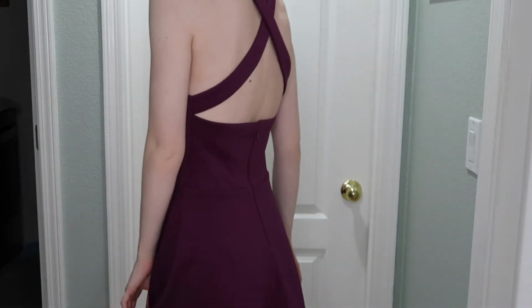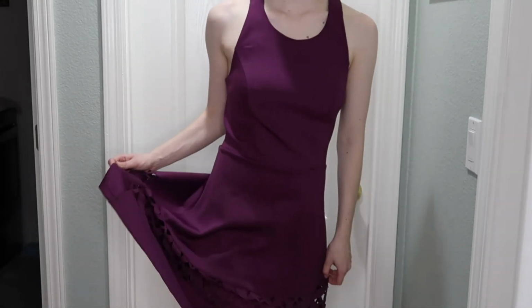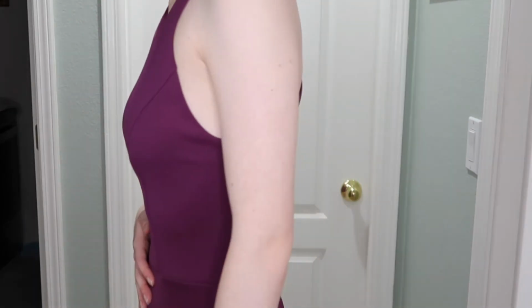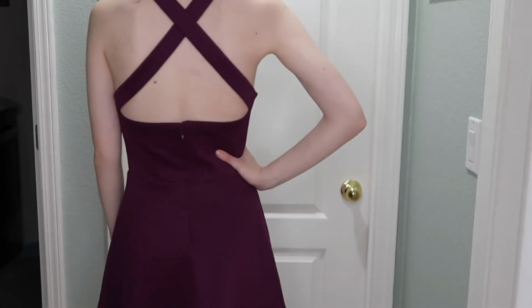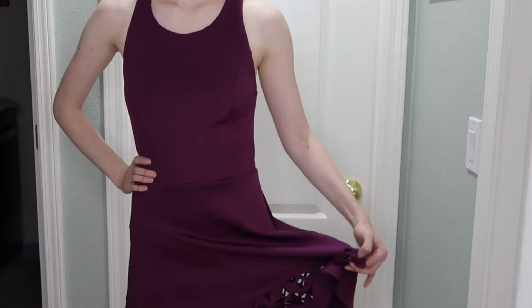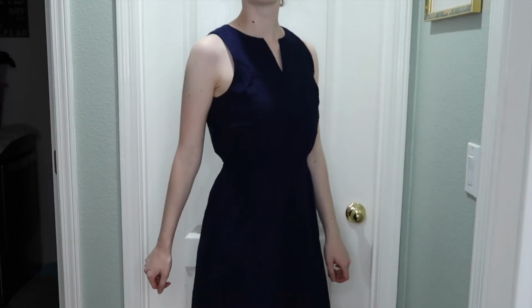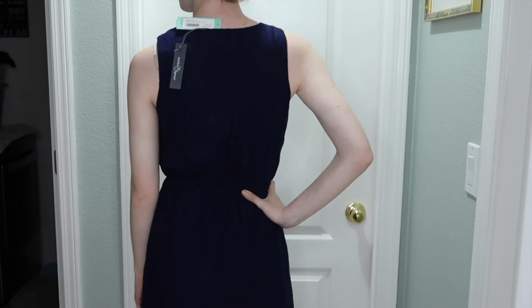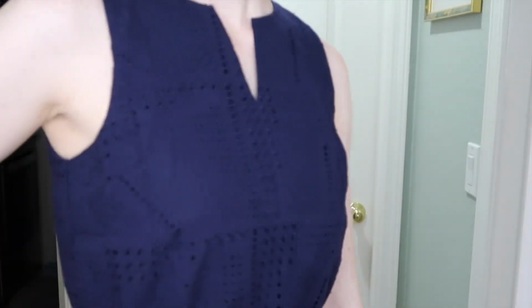With this purple dress, I really found it to not be very flattering on my body. I just feel like where it comes in on my waist, it just doesn't look right to me. I don't know if maybe it's too big on my body, but it just wasn't for me. I really liked the cutouts though, so it's kind of a bummer that it didn't work out. I thought this dress was cute, but I wasn't sure if it was something I would necessarily want to wear for graduation, and it did also feel a little too big on me, so I couldn't really justify spending money on it, but it is very cute.